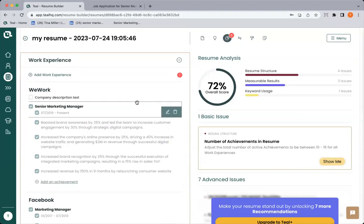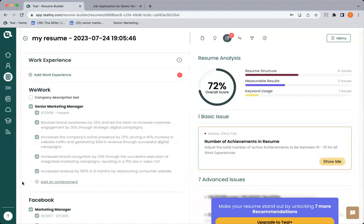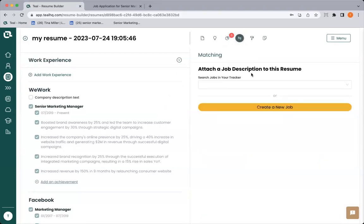It'll take me there to help me sort it out. This job in particular has, I think it's fine. We say between 3 and 5 for the first job. So that's what analysis does. Matching mode is to compare this resume to a job. I'll save that for a little bit once we've saved some jobs in our job tracker.